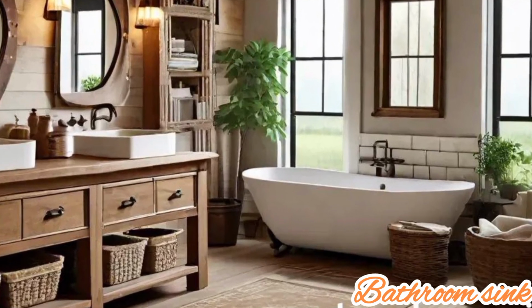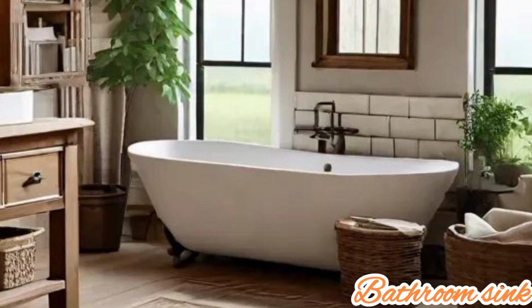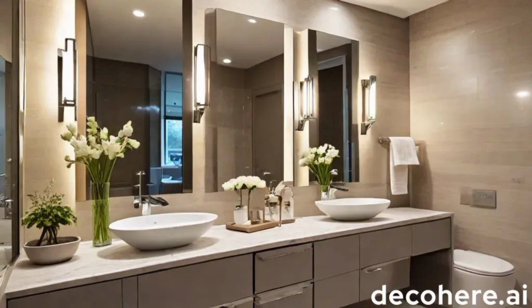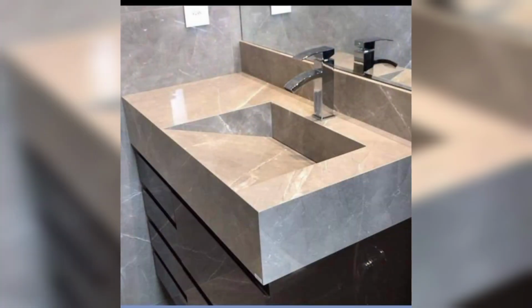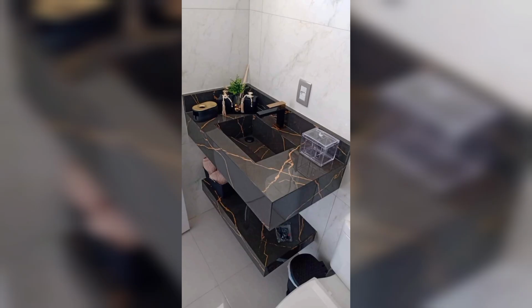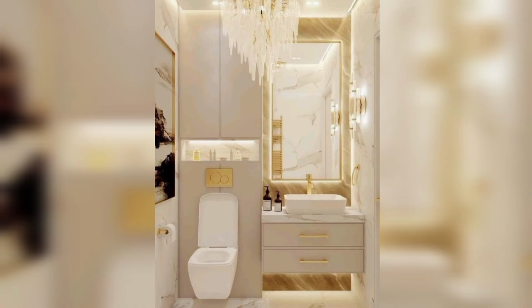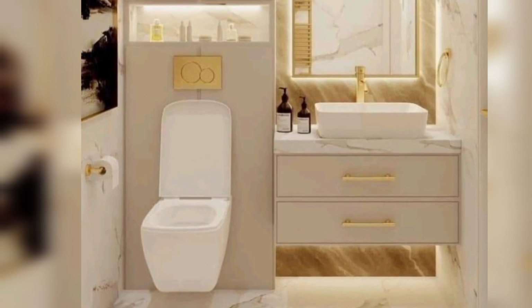Alright, let's dive into our list of 5 unique bathroom sinks that are sure to blow your mind. 1. The vessel sink. This is where form meets function. A vessel sink sits above the countertop, making it a true statement piece. With various materials like glass, stone, and even copper, they add a touch of elegance. Plus, their height makes them super easy to use.